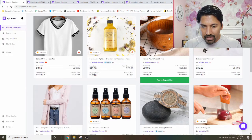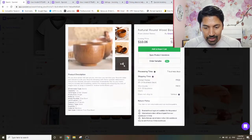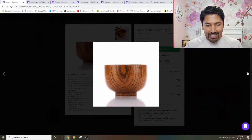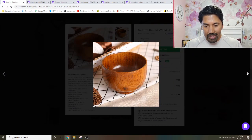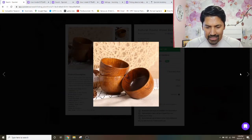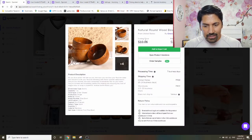Let's open up this product, for example. You can see here, as I was mentioning, the product quality is what I'm impressed by. For most of the suppliers, they've taken some very good high quality images, and you don't have to do that extra bit of effort to clean up the images that you normally have to do when you're dealing with products from AliExpress. So you can see here, this is a basic wooden bowl, but a high quality kitchen item for a price that is not exorbitant.